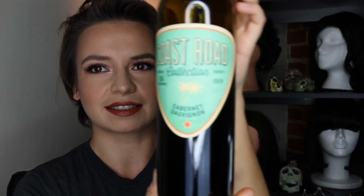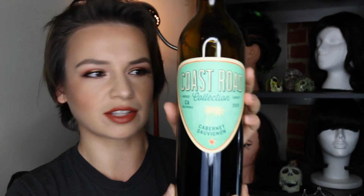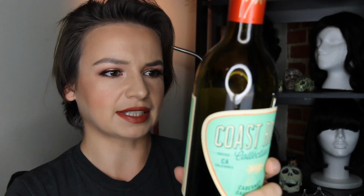I guess the libation of the day. Today's libation of the day is Coast Road Collection Cabernet Sauvignon. It looks like this. California Cabernet Sauvignon, a 2019. It says, just like cruising along the coast, your hand riding the waves of the window and the beachy tune playing through the static on the radio, Coast Road wines are laid back and full of California vibes.